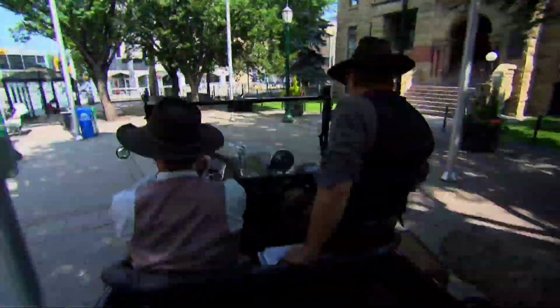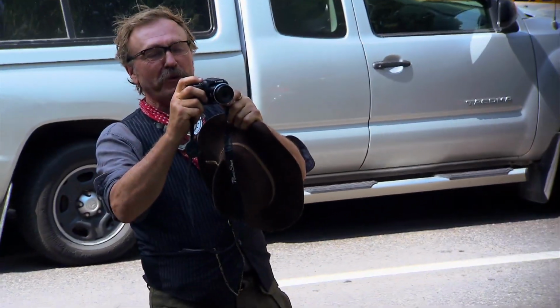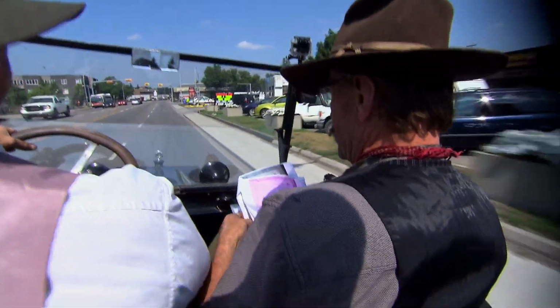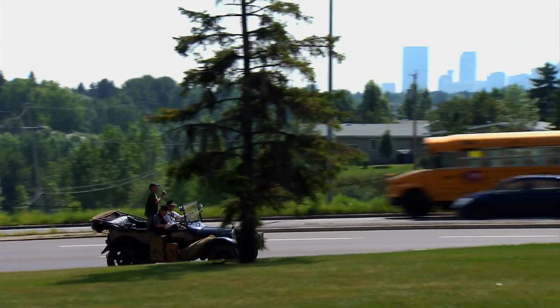The first stop is Calgary City Hall. Only about an hour behind schedule. Beautiful. The boys roll up in front and snap some pictures to commemorate the spot where the road guide begins. There's the map. Directions are right on. Using the map as their guide, they head out of town.